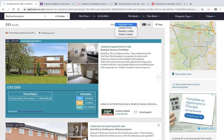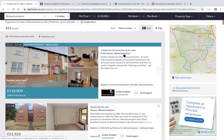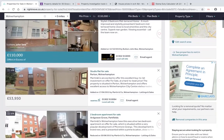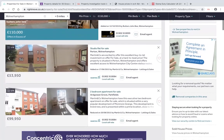So what I'm going to do, which is probably the best thing to do when you're looking for motivated sellers, because when you're looking for properties, you want to look for the people that are more likely to sell. So let's go for the oldest listed. Okay. So this comes up with the oldest listed properties. The first property on Rightmove is always, as it says, the featured property and new listing. So you just scroll down, and then you'll see the list of properties.